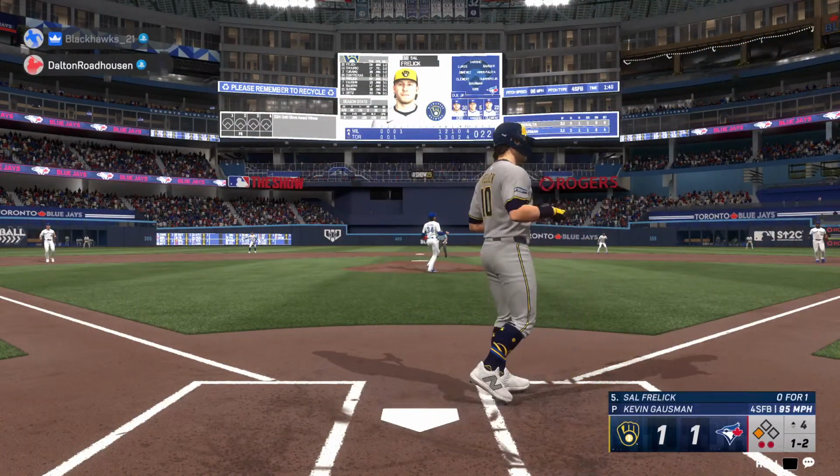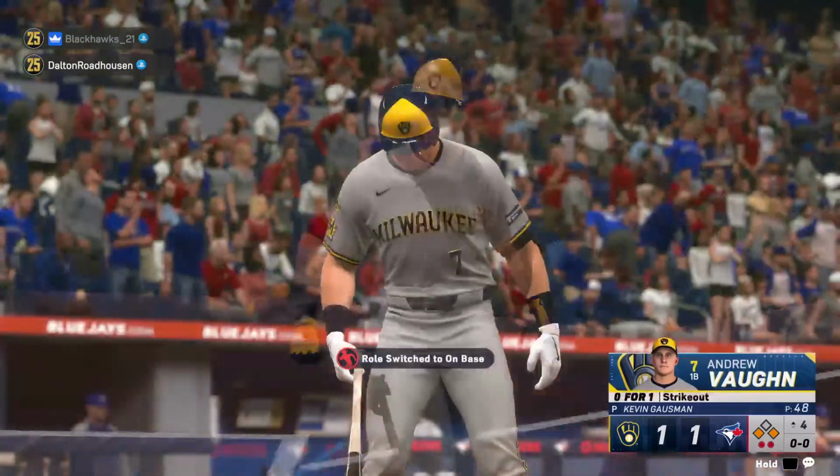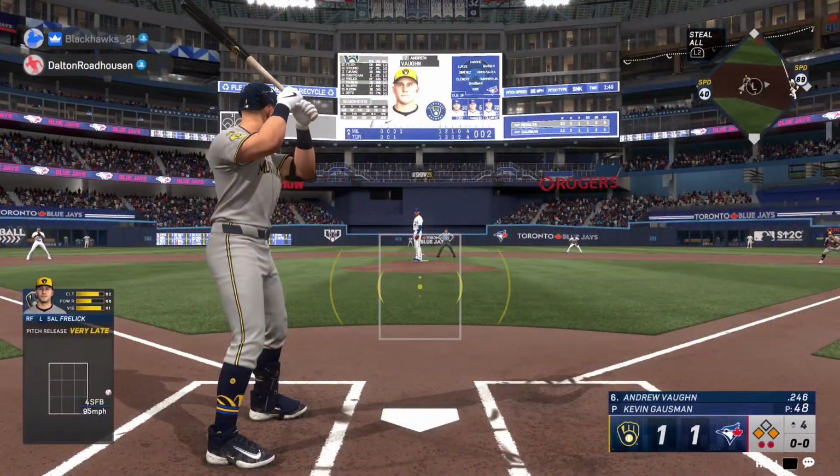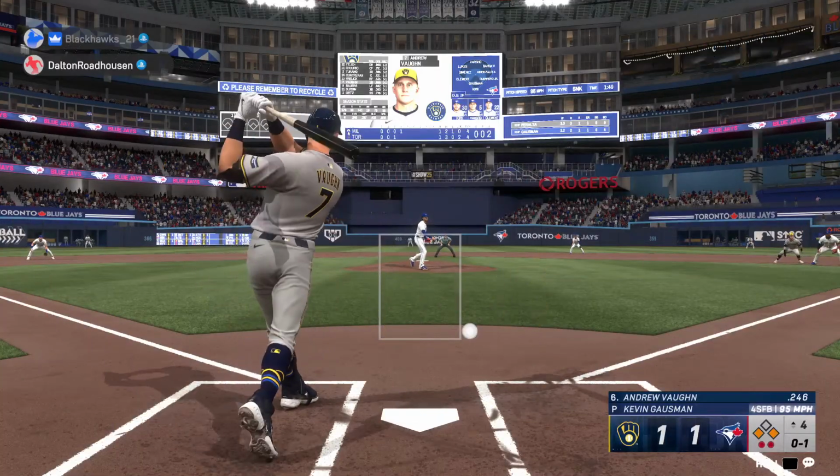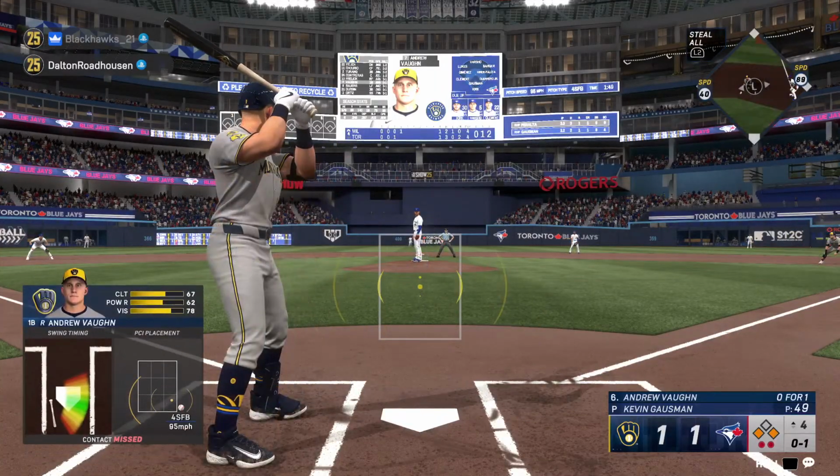Look out! And it hit him. He had 2 strikes on him, and he hit him. So 2 outs with runners on the corners. Andrew Vaughn now at the plate. Swing and a miss. Strike 1.